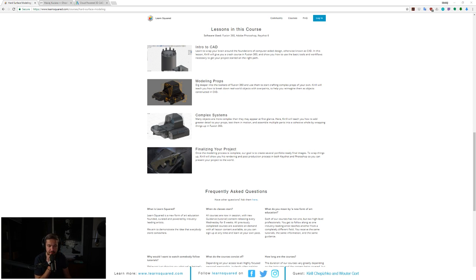And then in the final lesson, we take it to KeyShot for rendering, which was also, I believe, Wouter, new for you, right? Like you didn't know KeyShot before. No, yeah, I never used it before. So I just show enough to be able to render your models quickly. You can use a demo version of KeyShot for that. And then we take it to Photoshop, which is just a minor thing in terms of compositing and making your image look good.